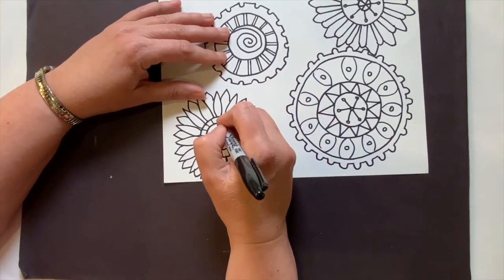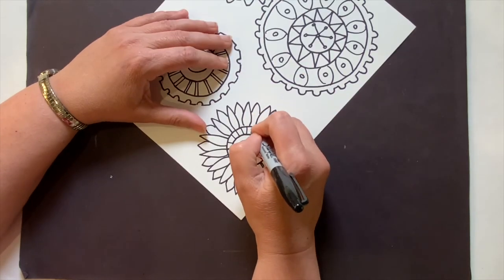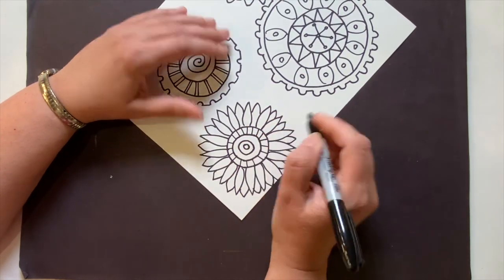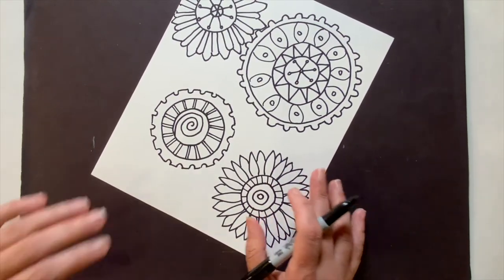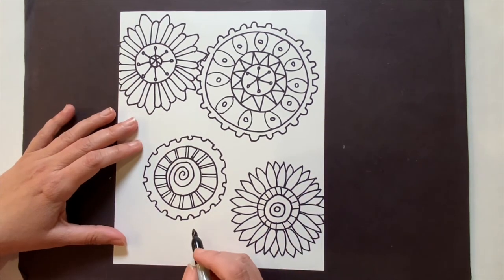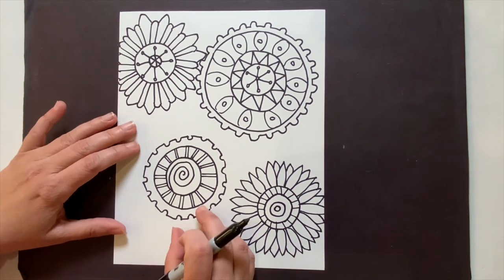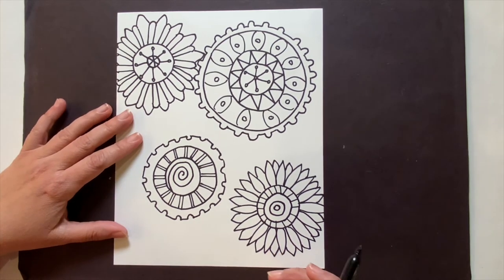I'm just putting straight lines here. Whatever kind of line you want, you just fill in. You're filling up your flowers. These are going to look so awesome once we have it. And let's see, we're going to think of the stem, the stalk, and leaves that might possibly be there.